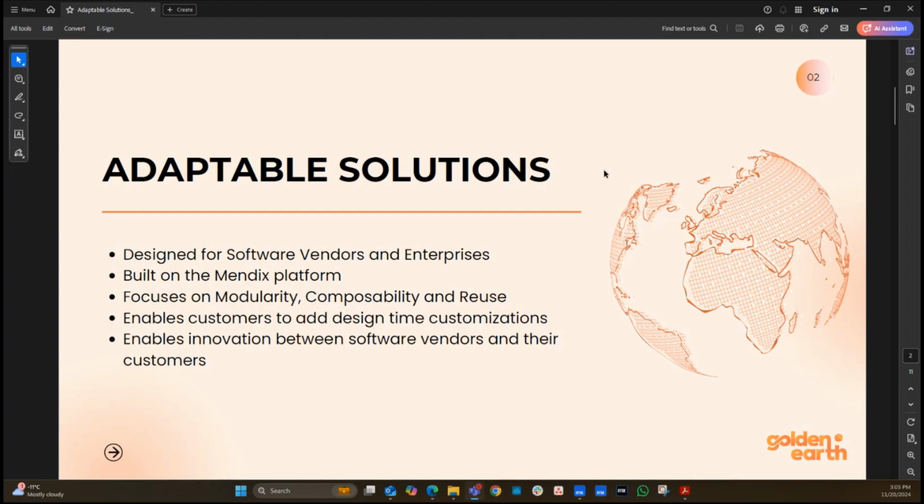Most of their ISVs are of two kinds. One that serves the SaaS platform kind of a thing, and the second one is who use Adaptable Solutions, right? So that's what we'll be talking about today. What this does is it enables a lot of innovation between software vendors and their customers, and also customers are enabled to add design time customizations, which means customers of the software vendors can do code level changes and customizations and add new features, and it's not only about what you get in the SaaS platform.